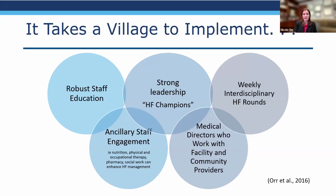SNFs really do have a lot of resources, but we're not quite there yet in terms of developing an ideal model. But what I would recommend is really emphasizing staff education, from all levels, from LPNs up to medical directors, and education on the importance of risk stratifying heart failure patients and the importance of targeted monitoring and therapies for these very high-risk patients. Developing strong leadership, which there's some data on, for example heart failure champions, or other physicians who take on a role of either managing heart failure specifically or being a targeted liaison between the medical staff and the outpatient cardiology office.